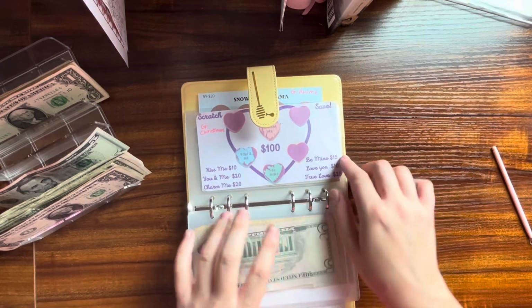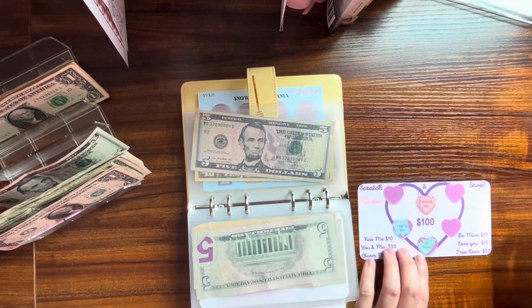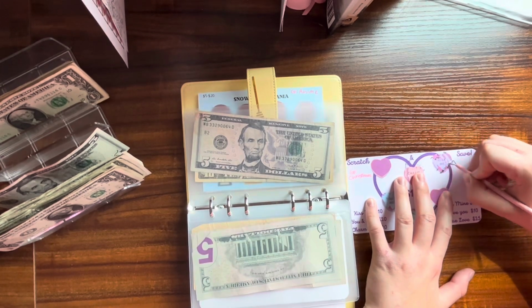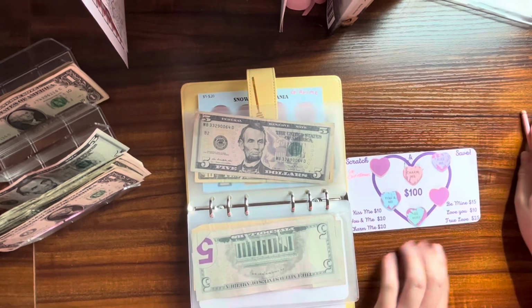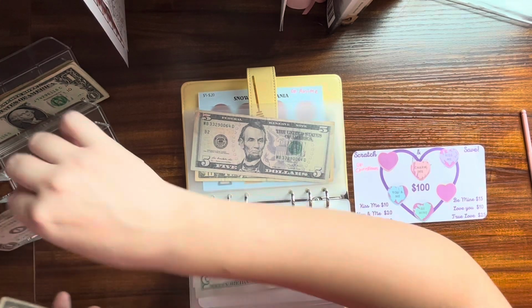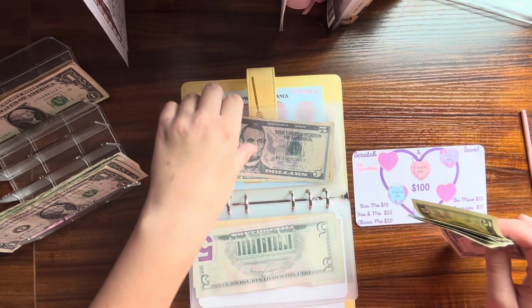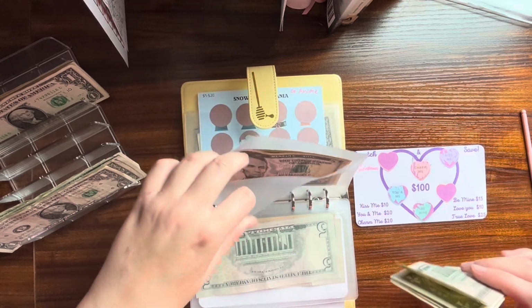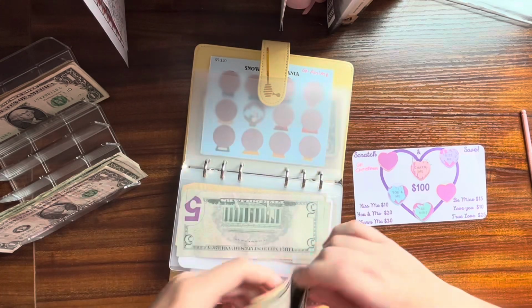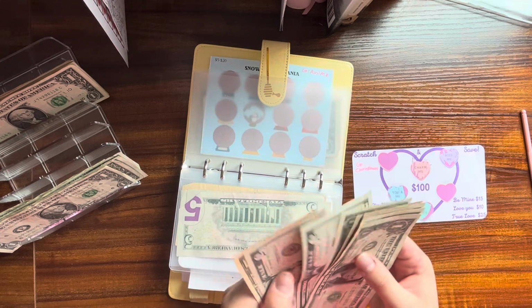And I'm starting my new job, so I should be making more money, hopefully. Alright, let's do this one up here. I'm gonna kiss me, which is $10. 5, 6, 7, 8, 9, and 10. So, looks like we got another 25 in here. 5, 10, 15, yep.